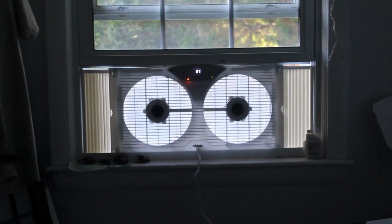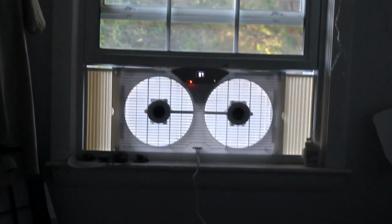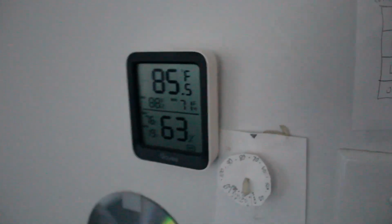And over here in the office, on full power, high speed, air circulate mode, the Shinnick BP690 window fan. Alright, so that's what we've got running for cooling. Let's do temperature checks in here. Office, 85.5, 63% humidity. This main thermostat says 84.